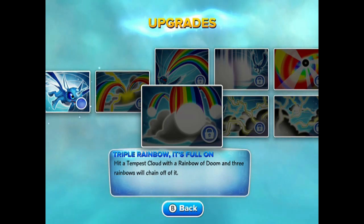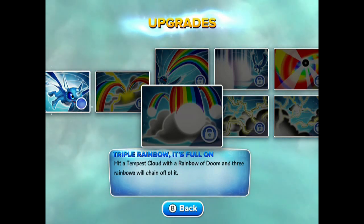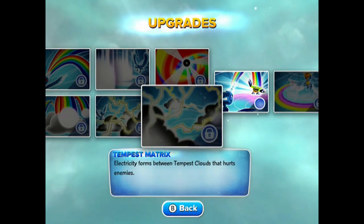Hit a Tempest Cloud with a Rainbow of Doom, and 3 rainbows will chain off of it. If I remember right, this one's kind of like a pitchfork design. You got one up the middle, and then Y's off of that. Second purchased upgrade down Tempest Dragon is Tempest Tantrum. Bigger Tempest Cloud does increased damage with increased range. And lastly, we've got Tempest Matrix.